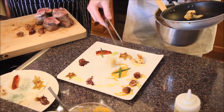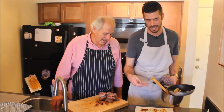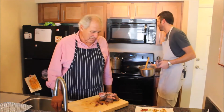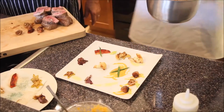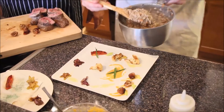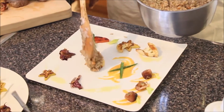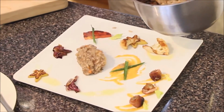Where do you want to put this? Anywhere, just drop it. Perfect. Let it ride. It works for me. Okay, look at that, right in the center. Perfect. And the risotto, like you say, you don't want it sticking to the spoon. That's when it's perfect. I'm going to hide that cauliflower that got away from me. See, it's just falling right off there. That's what we're looking for.